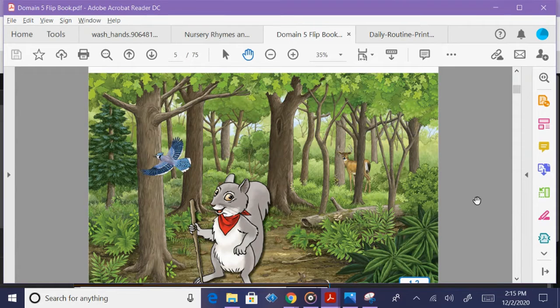I've got my trusty walking stick to help me keep my balance as I hop over logs and bushes. I'm going to walk quietly and carefully down the path and see what I can see. Is that a deer peeking out from behind the tree? I bet it's searching for some delicious green leaves to eat for lunch. I wonder what else I will see on my hike today.